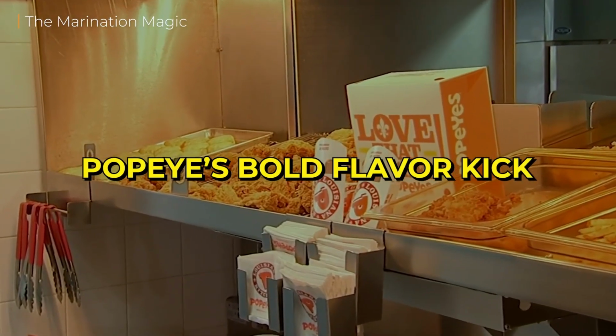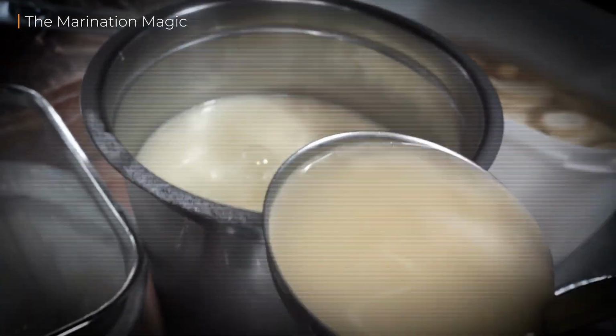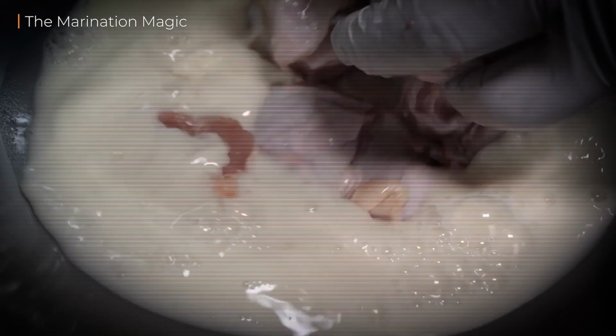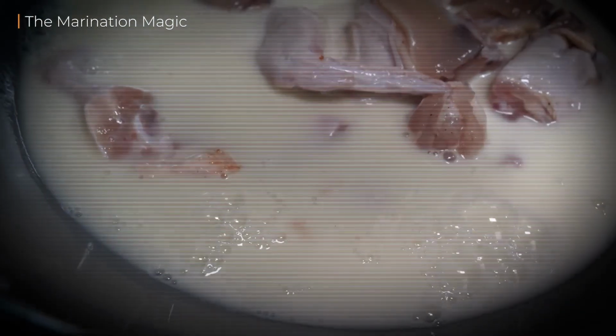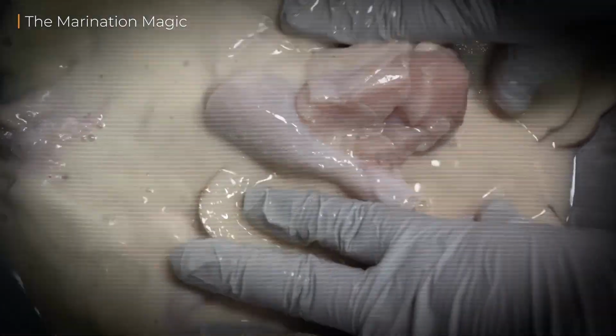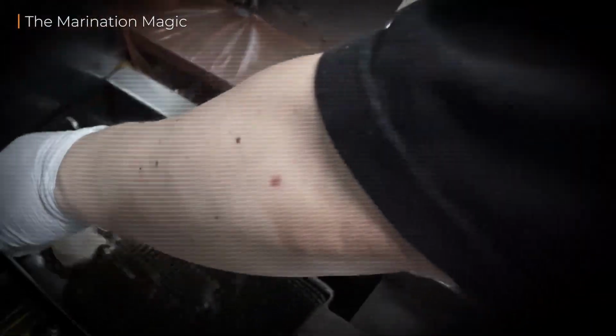Popeyes' bold flavor kick. Popeyes, on the other hand, goes full throttle with spices, using a buttermilk marinade for tenderness and a heavy dose of cayenne and paprika for that signature southern kick. The focus on a spicy, robust flavor profile is what makes Popeyes stand out in a sea of fried chicken options. So, the chicken is soaked in flavor and ready to be fried to perfection.